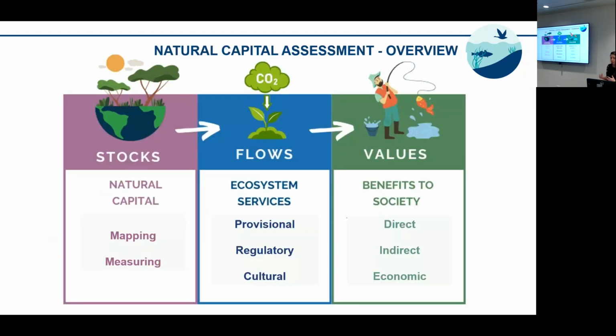A natural capital assessment measures and maps both the natural capital stocks, which in this case means the ecosystems like seagrasses, and the ecosystem services that flow to people. The result can be a specific value for these services, but values don't have to be financial. They can be biophysical and they can be social. Mapping and measuring our natural capital allows decision makers to strategically manage their natural capital stocks and prioritize beneficial locations to preserve, to restore, and sustainably use those ecosystem services and therefore the values that they provide.